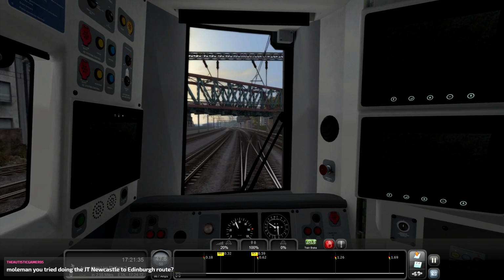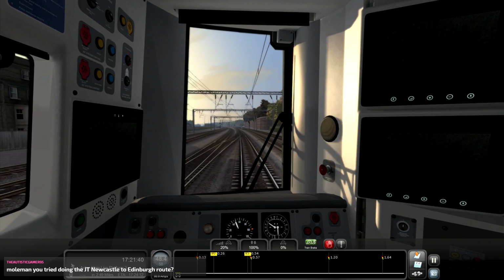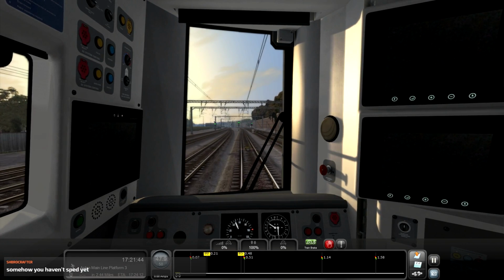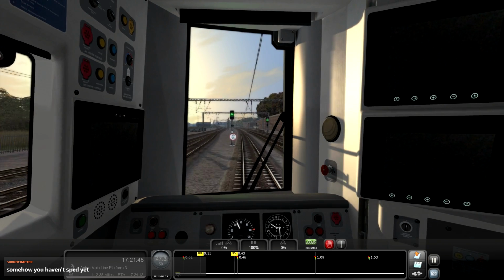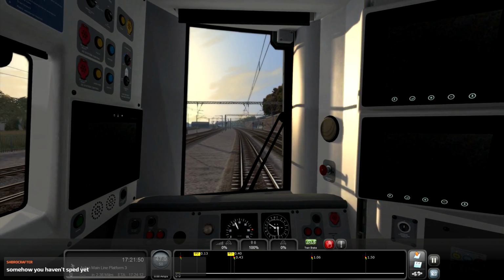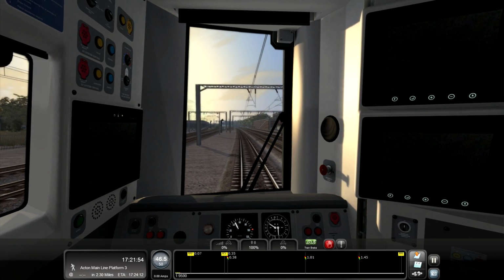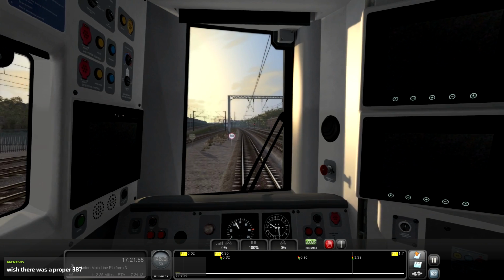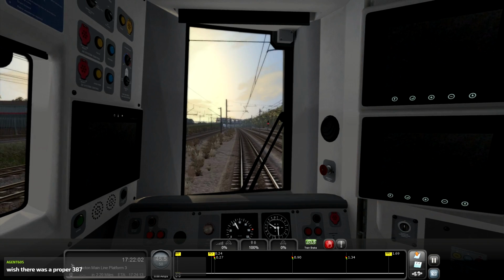I've only driven the JT Newcastle Edinburgh route once. I've never had success in recording it because it's just so unstable. If I drive it in low graphic settings, small resolution, without recording it, I can usually make it. But I have real trouble capturing that route. I'd like to one day, because it's a nice section of the ECML.